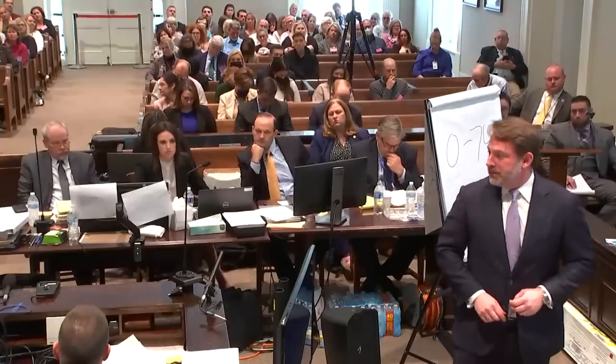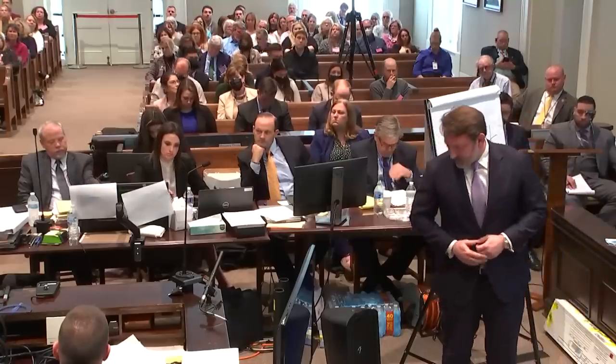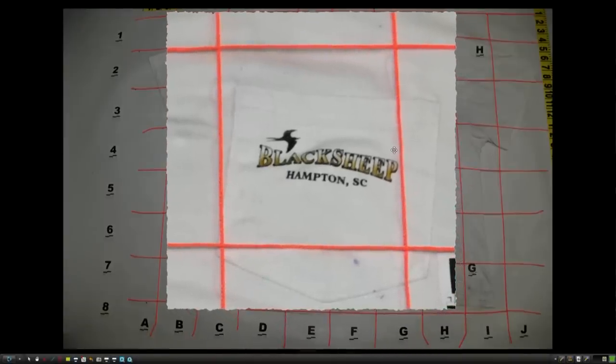Could we call up 32 again? This will be very quick. Zoom in on the pocket. Sorry, I don't have an image of the back of it. I believe this is the name of a fishing boat, and there's a fishing boat on the back of the T-shirt. Were you aware when doing this, this is a fishing T-shirt? No. Have you ever gaffed a fish? I don't even know what that word means, no.